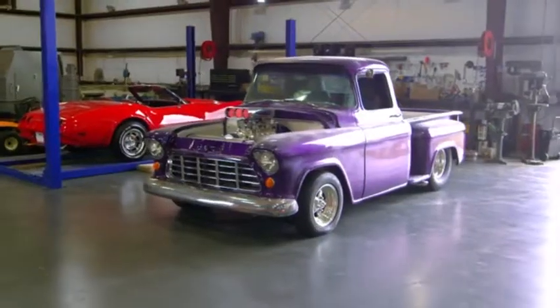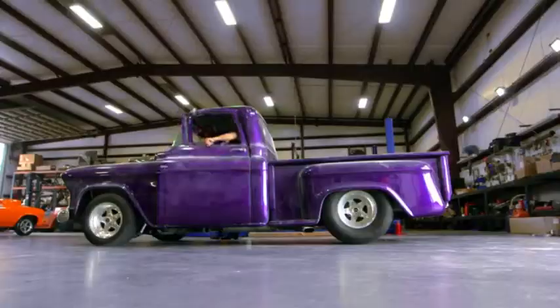Horsepower. It'll make you scream like a little girl. Whoa! It needs a few updates. It needs about 30 years of updates.